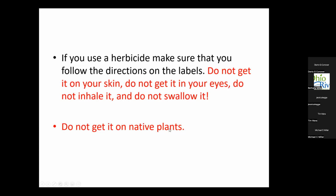Now, if you do use herbicide, please make sure that you follow the directions on the labels. Don't get the herbicide on your skin. Don't get it in your eyes. Don't inhale it. Don't swallow it. And don't get it on the native plants because it will kill them.